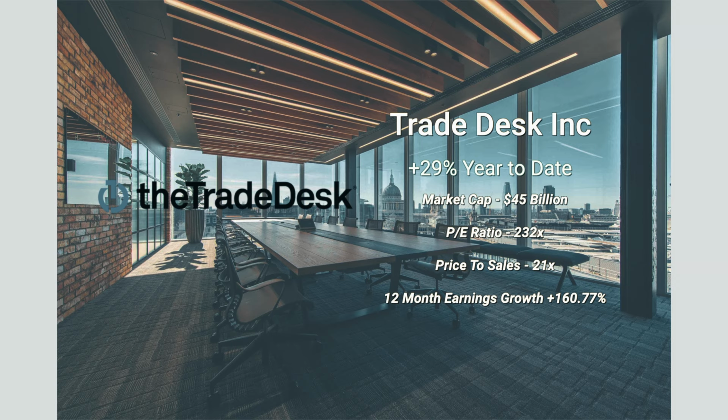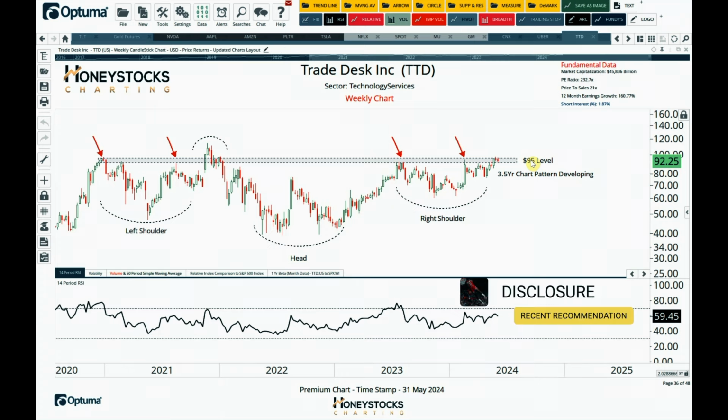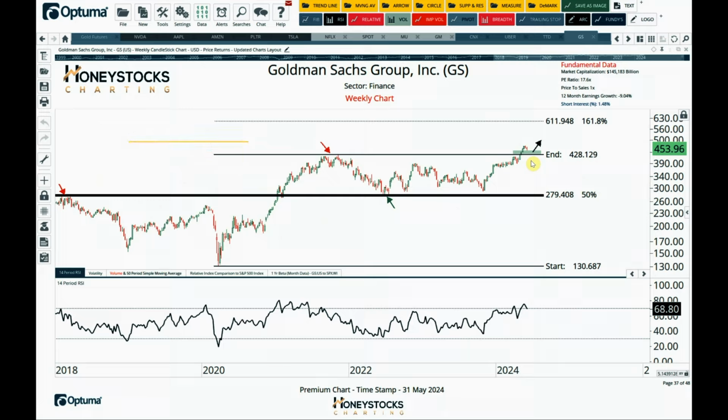We've got a massive 3.5 year pattern for Trade Desk potentially developing. It does look like it's been chopping about over the last couple of weeks, again mirroring the market, but I think if it can take out that level around 95, then potentially there could be some juice to squeeze there. Goldman Sachs has broken out over the last few weeks to new all-time highs.